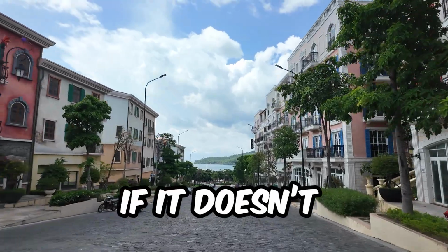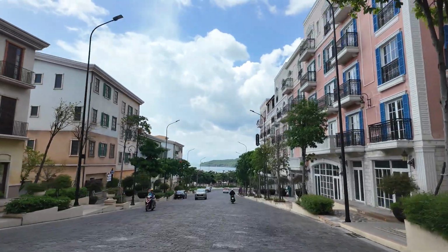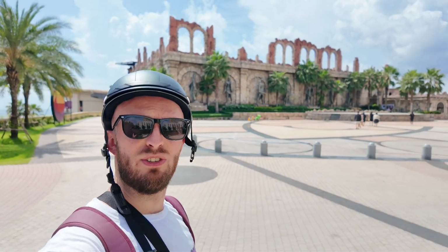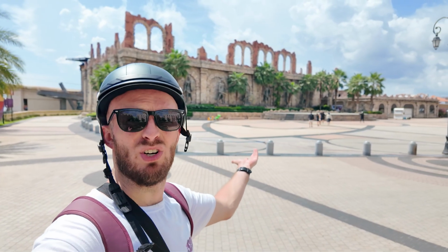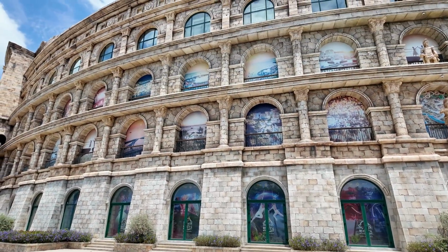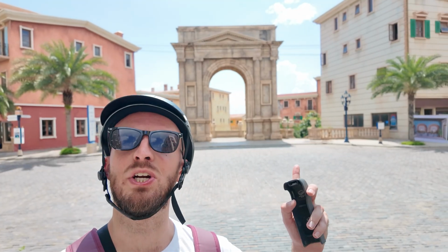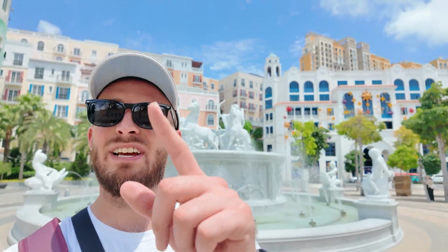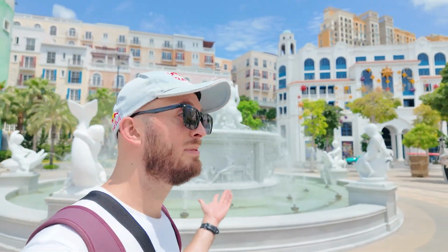I mean, if it doesn't look like Italy, I'm not sure what does. Ruins of an old city. It must be Rome. This must be Rome. Maybe I'm actually in Florence. Welcome to Firenze. Arc de Triomphe. And there is even a fountain. It's not the Trevi, but it's pretty good.